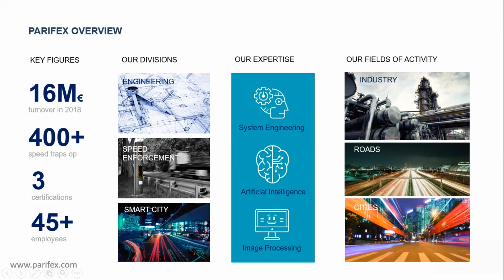So last year we made 16 million as a turnover, which is quite nice for a small company as us. And we've made a big hiring plan for this year. So we will reach a number of 6 employees. And for these contracts, we did a lot of developments in AI and sensing. We have a big R&D team here in PARIFEX.